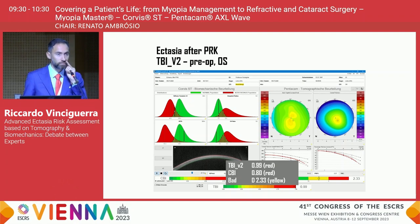Just to say something for the audience, because I think that people looking at this think, I will never be able to operate anyone with this instrument, so I do not need that. But I can say the opposite. Sometimes what shows to be risky when we see the biomechanics is safe. We operate and we have an excellent outcome. So don't be scared about this, that even what looks to be normal, you will not be able to treat, because it will be the opposite. You will exclude the really risky cases, and be safe in the borderline that topography or tomography alone is not able to do.